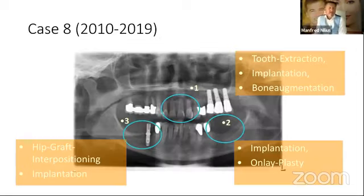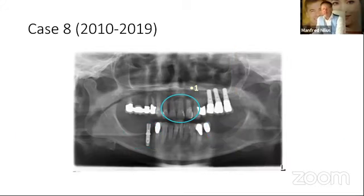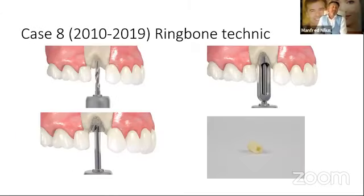So I had a patient with different former implants in this case here, and I said, look, you need tooth extraction in the front, you need implantation and bone augmentation in the front, you need onlay plasty on the lower right side, and you need interpositioning and hip graft interpositioning on the lower right side. And so we did it, and we started with a special technique called ring bone technique.